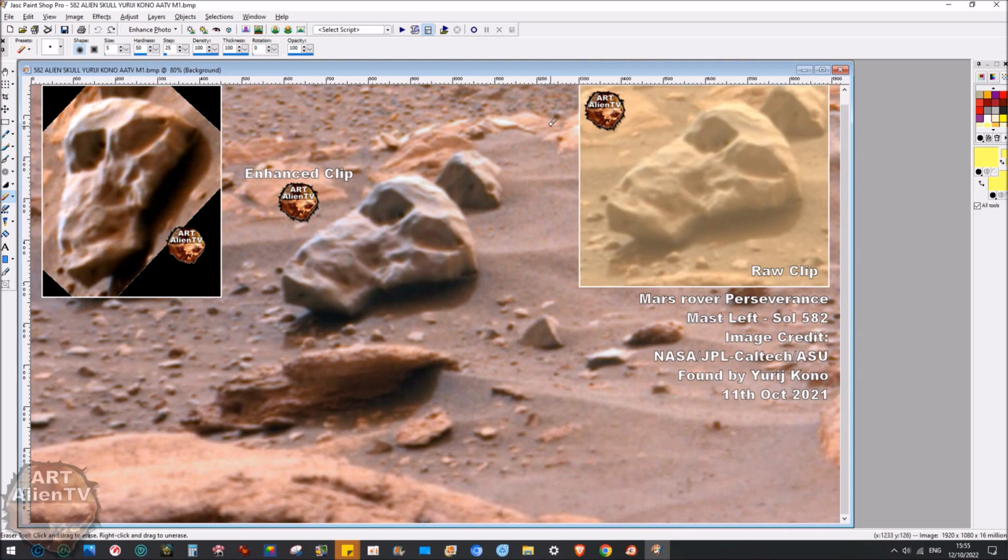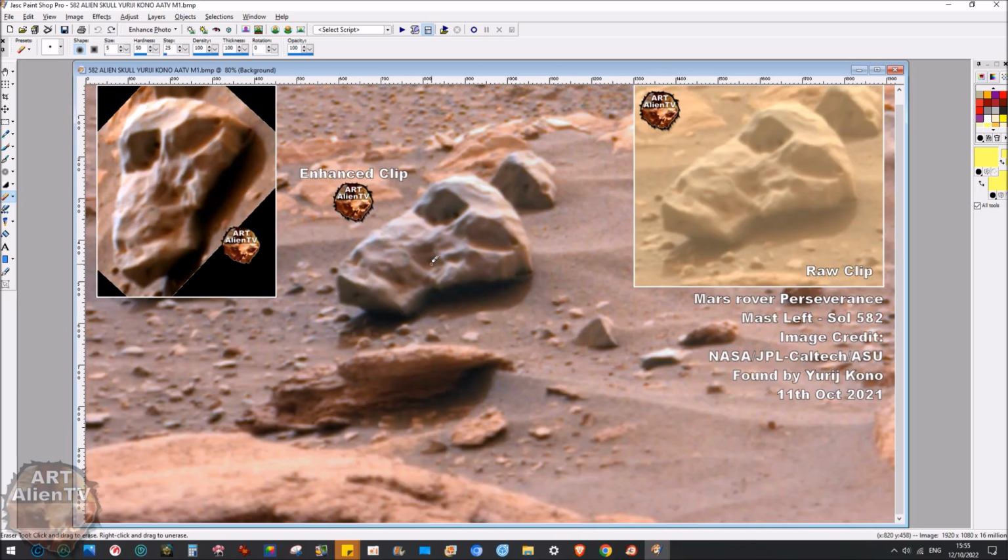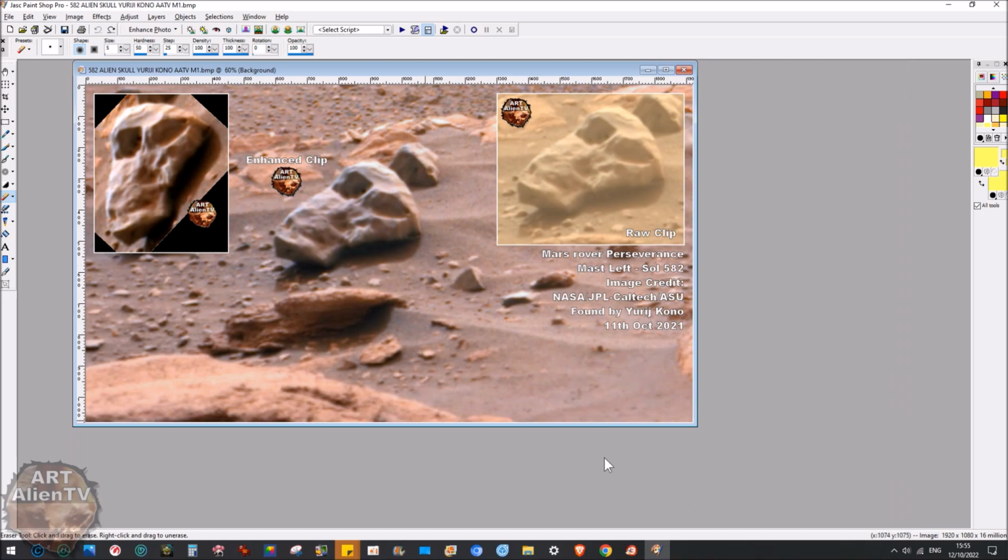Really cool. So, great find by Yurij there. I was quite impressed with this one. He's been doing some really cool stuff. He's been doing gigapans and searching stuff like I do and putting them up on Mars Magazine.